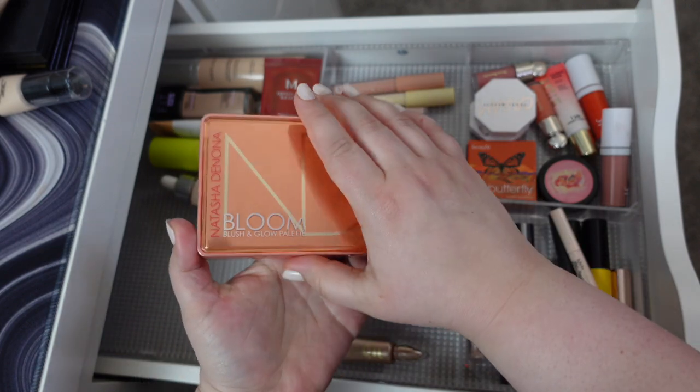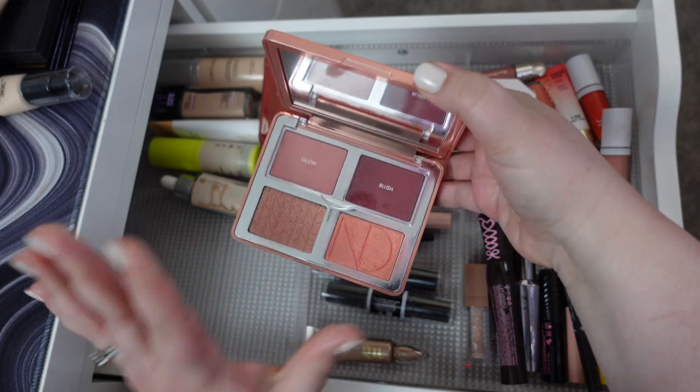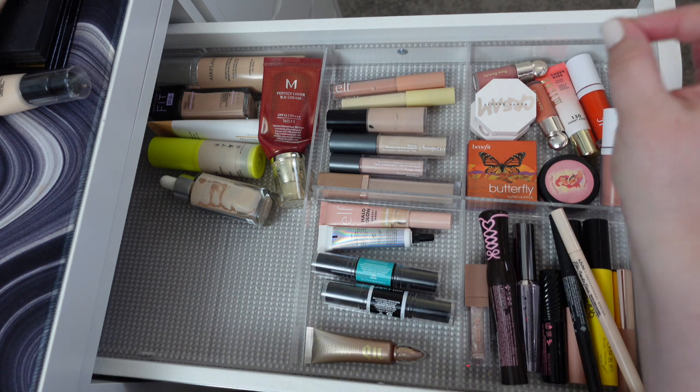And next I have the Natasha Denona Bloom Blush and Glow palette. I use this quite a bit, and I do enjoy it. I'm actually surprised that I enjoy these shades, but it's time to switch this out because I did just pick up some new blushes over here that I'm super excited about.